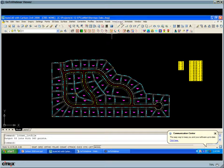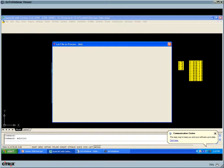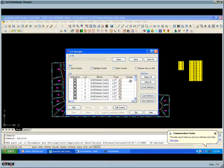Let's go over here to Area Layout, let's go to our lot file manager. Let's grab our Sherman Oaks. Let's grab our coordinate file. And in here, there's different commands that you can set up. I'm going to tell it to select all my lots. I'm going to tell it to give me a report.